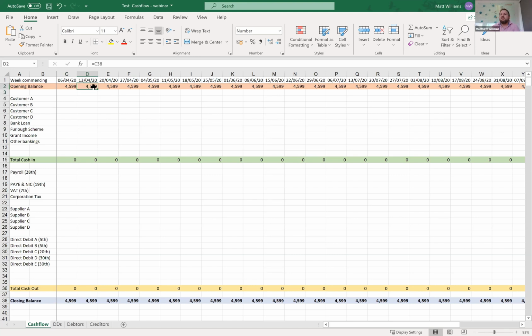So that's the basis, right? That's the nice, straightforward formula that drives this entire spreadsheet. Now, if you have more than one bank account, if you've got a reserve account or a VAT holding account that you're scribbling your VAT away into, then obviously we need to factor those in as well. And there's a slightly amended version of this template which we can give you, which has the formulas in there to build the holding accounts.